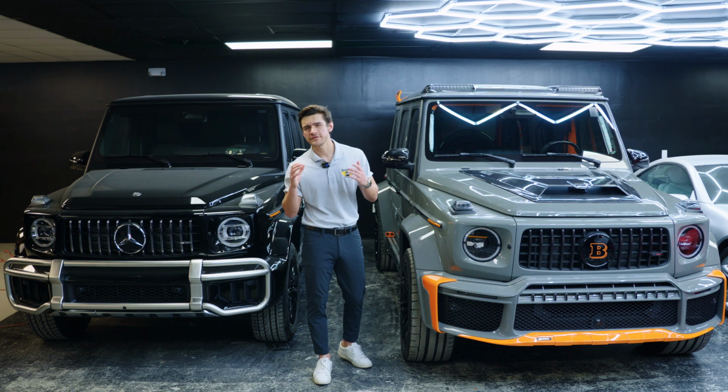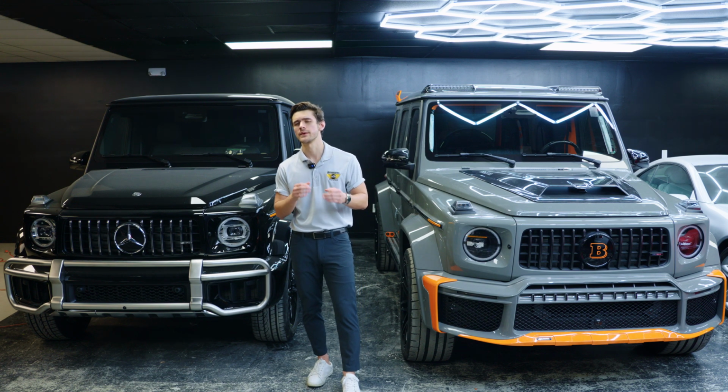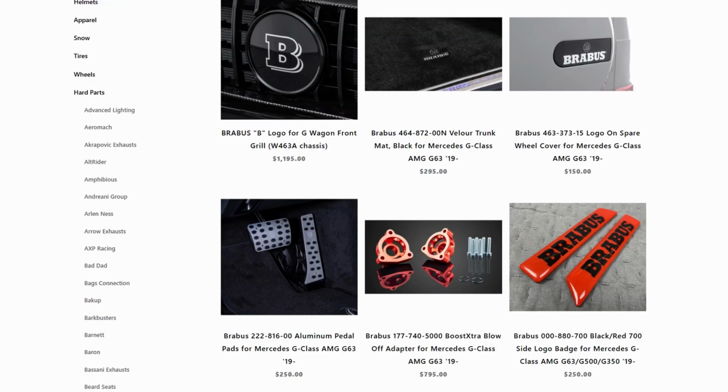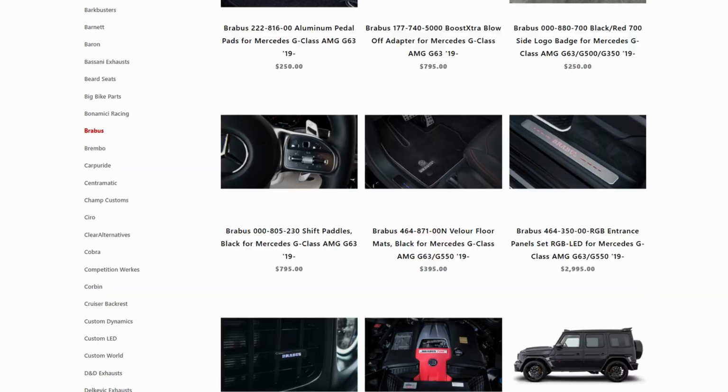Now overall, every single BRABUS component that you see here is 100% genuine and available through our website at accessoryinternational.com. We've partnered up with Masterpiece Auto to guarantee a perfect fit and finish on all of your genuine BRABUS components.